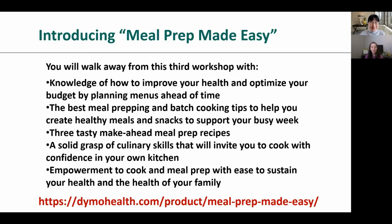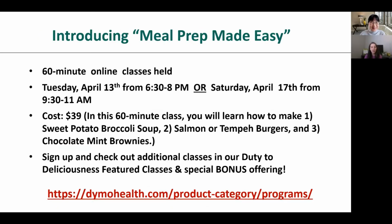So here's the plan with where we're going to start. The classes are held online. The first 2 classes, the first one's meal prep, that one is going to start the 30th, and then my class is actually the 13th. That one is the hands-on class, and we will be making salmon or tempeh burgers. I will do it as salmon, but you can do them as tempeh, or whichever. We're going to do a sweet potato brownie soup, yum yum, and we're going to do, yes, a treat, a chocolate mint brownie, but there's going to be some healthier things in there.